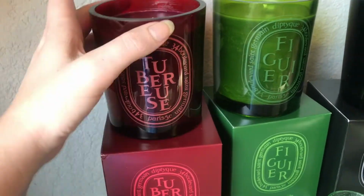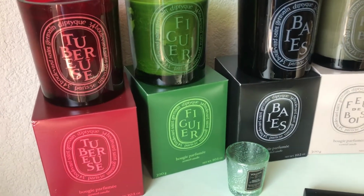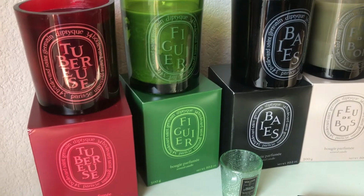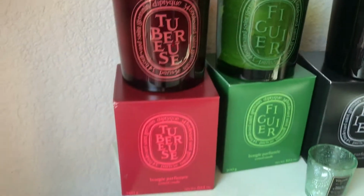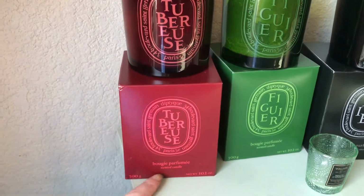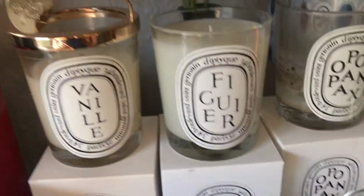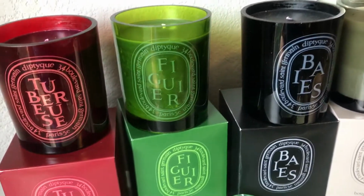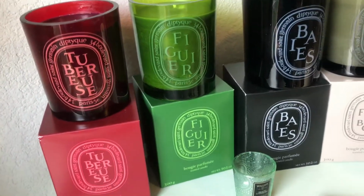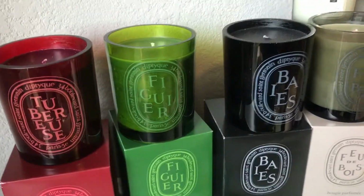And you'll notice these colored glasses. These are a bit larger. These are not a special edition, but a special version of the Diptyque candle when they have these colored glasses. They're actually 300 grams, 10.2 ounces. And the standard size you'll see is this size, which is 190 grams. This isn't the largest that they have. Those are super expensive. But they make certain candles with the colored glass, which I think is really pretty.